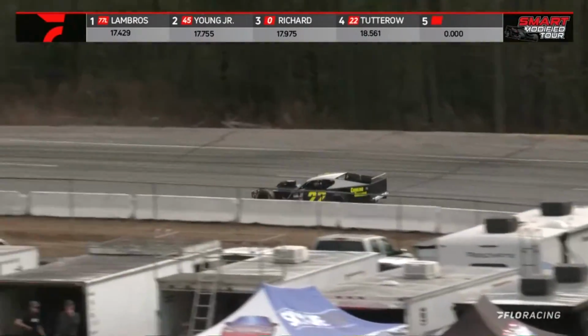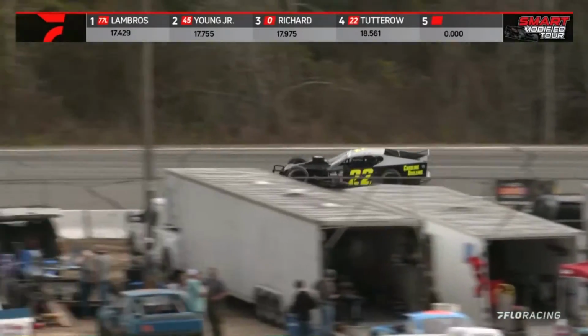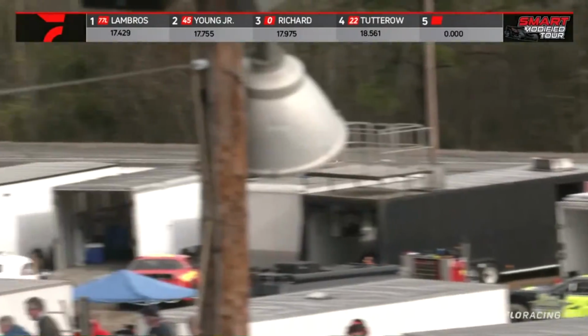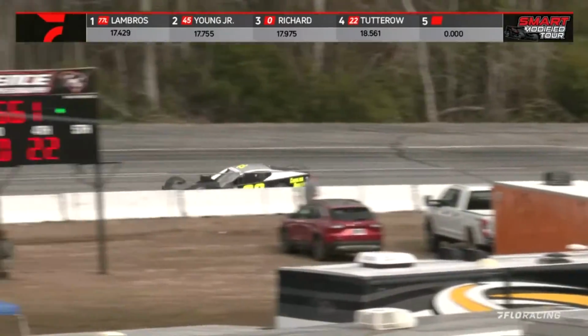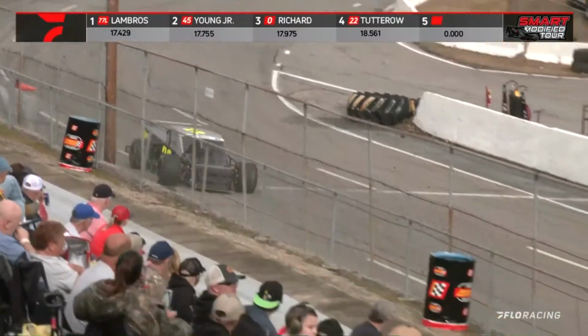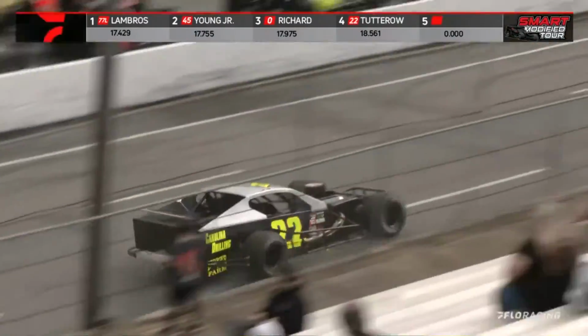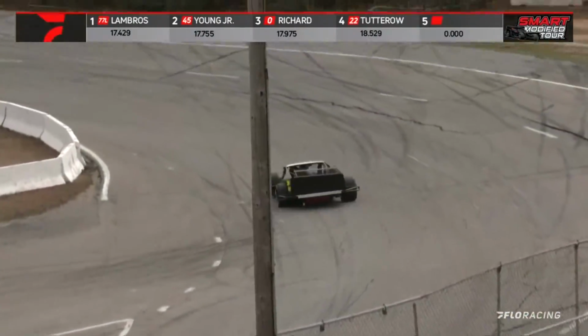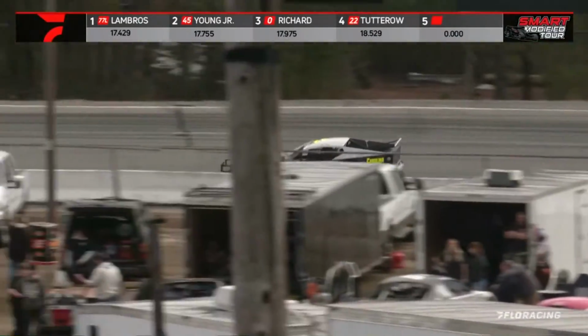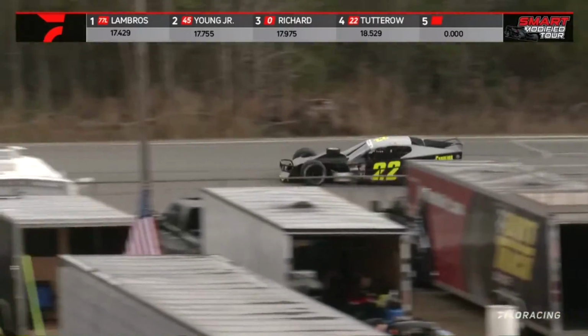18.561 for Jason Tutterow. A little bit smoother that time for Tutterow as he heads into turns 3 and 4. Tries to keep it pinned on the bottom. On the gas he goes. Nice and gentle to the stripe. Tutterow, second lap, 18.529.